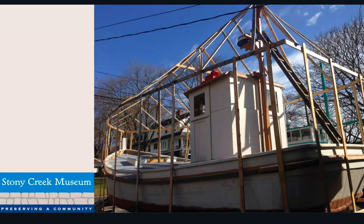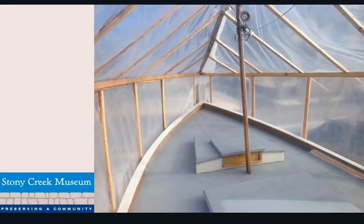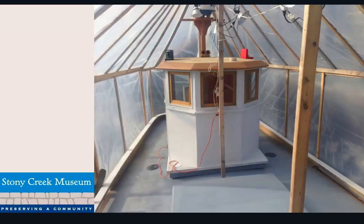So here, building a different house on the boat, one that I can walk around on deck, because I found the last one so onerous. And we're getting ready for the winter of 2017 and closing her up. We got a coat of paint on her decks, and getting ready to sheath it in plastic. Here we are inside, nice and cozy, tight to the weather, and able to work on her.